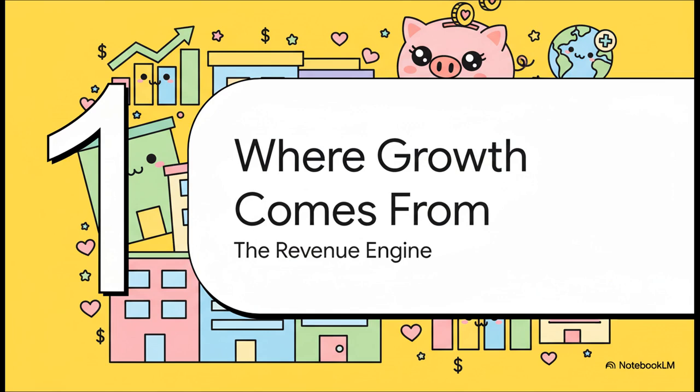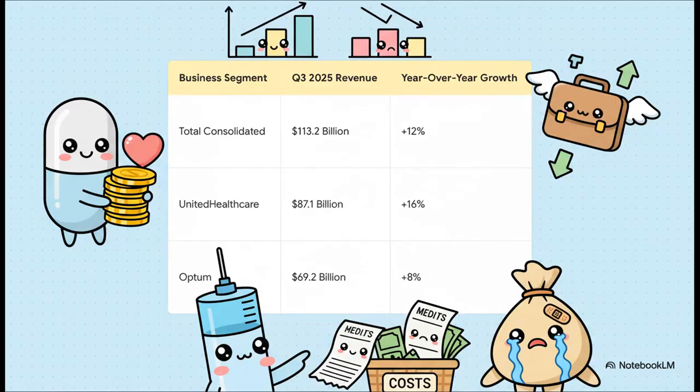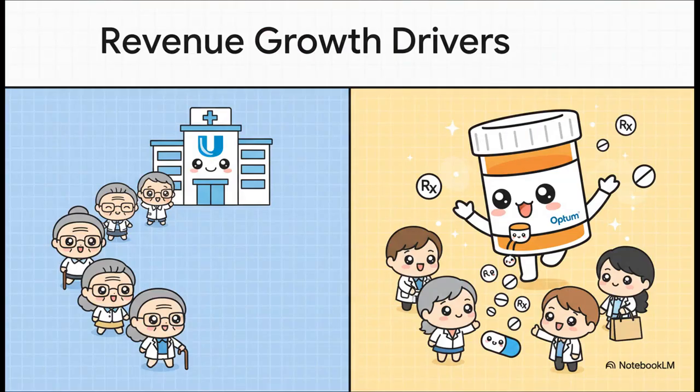So first things first, let's look at the good stuff. Where is all that money coming from? To figure that out, we've got to pop the hood and look at their main business segments. And you can see right away their growth engine is just humming. Both of its big divisions, UnitedHealthcare and Optum, saw revenues climb. But it's the insurance side, UnitedHealthcare, that's really leading the charge, with a massive 16% jump. So the big takeaway here is pretty clear. They're getting more customers. A lot more, especially in that key Medicare space. And on top of that, their pharmacy services division is booming.